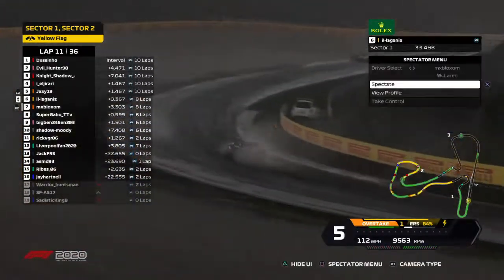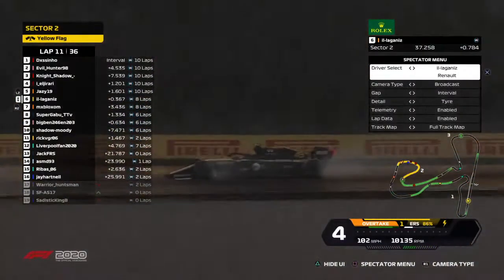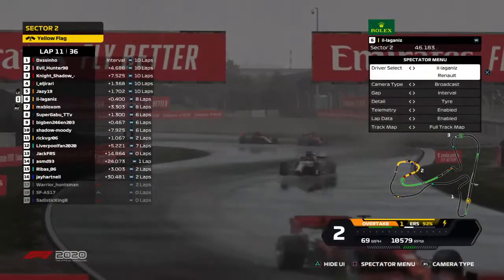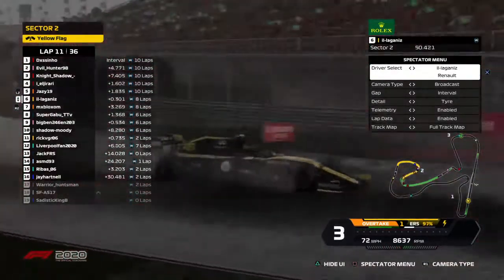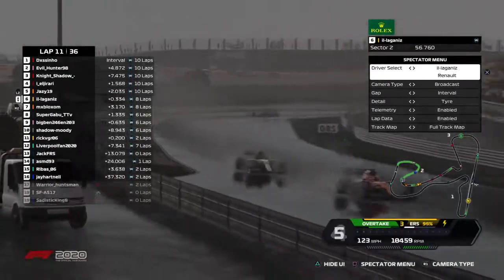As Bloxham gets ahead of Super Gabu, who I think has just run wide because he's only just been overtaken, he's getting a lot of ground already. Wide again goes Jazzy with a loss of downforce now in that McLaren. Yellow flags in sector 2. I'm not entirely sure why. Might be some debris potentially, but that's gone away again, that yellow flag.